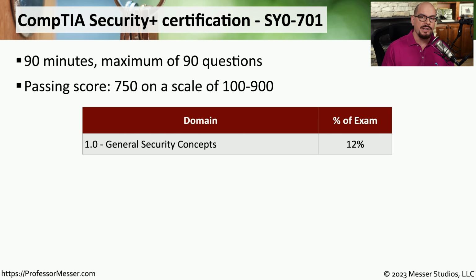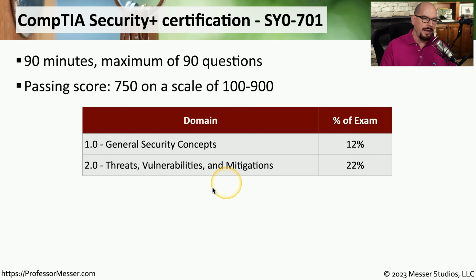There are 5 areas of focus for this exam. CompTIA refers to these as domains. Domain 1.0 is the general security concepts, and it's 12% of your exam. Domain 2 is threats, vulnerabilities, and mitigations, and that is 22% of the exam that you'll take.